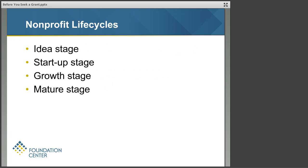Before we get into the characteristics of successful nonprofit organizations, I wanted to introduce the concept of nonprofit life cycles. Because as you know, a fully functioning, effective nonprofit doesn't just appear out of thin air. So it helps to think of your organization as evolving, and there are several stages of organizational development.